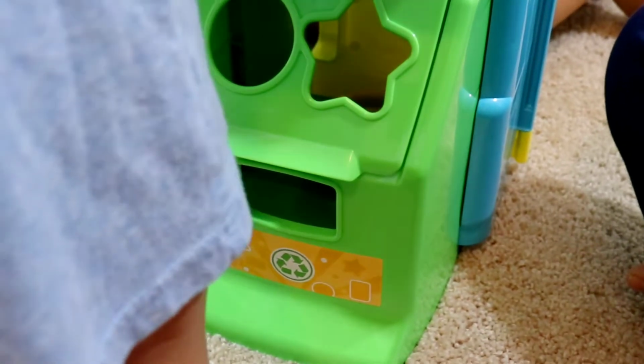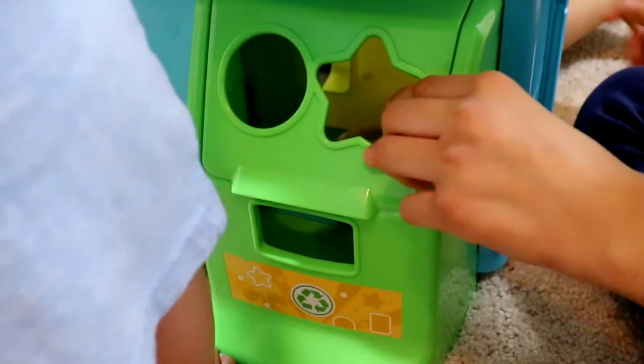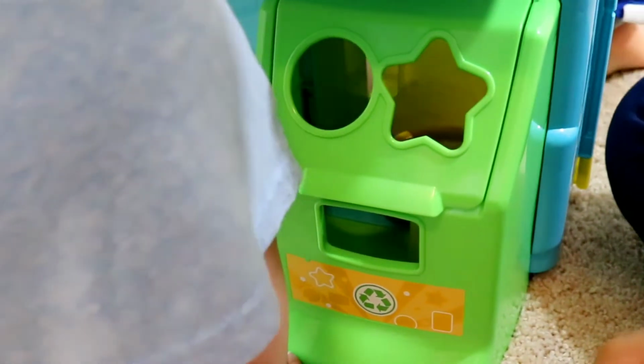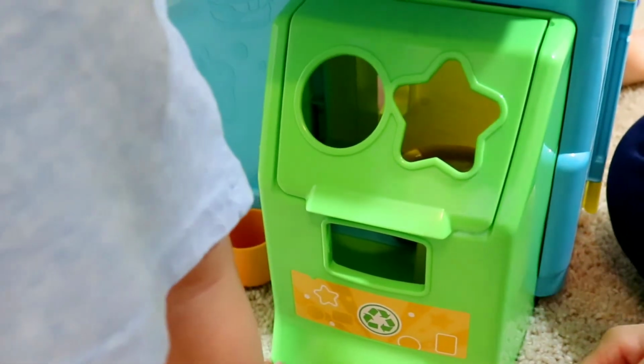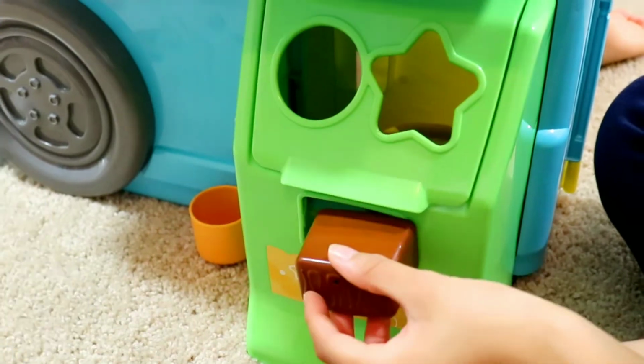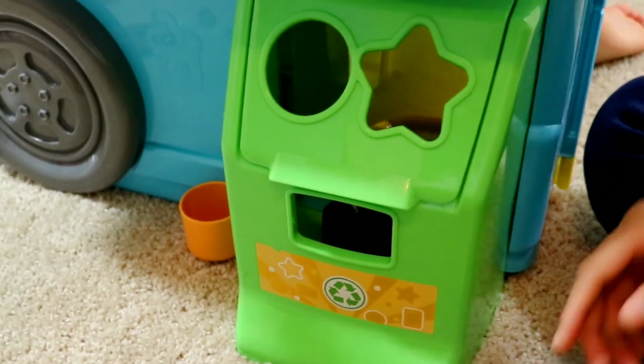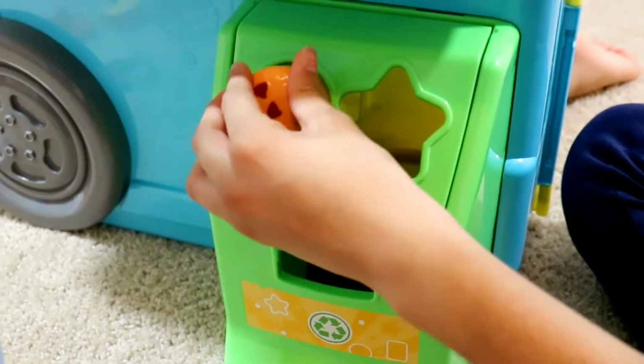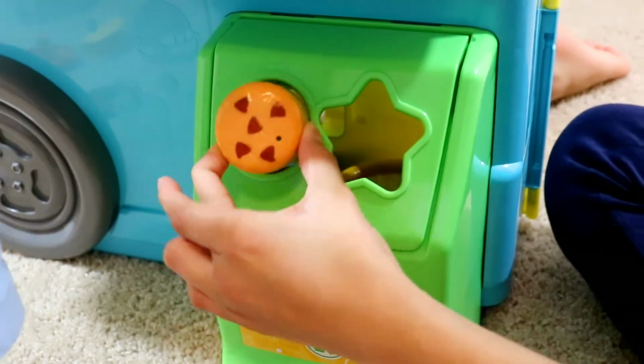Pizza that she made in the garbage. Where's the star? Star cookie. Yummy. And where's the circle one? Oh, that's the rectangle. And right here is the circle one. That's the circle one. All right, let's see. The ABCs are over here. This is such a nice educational toy.